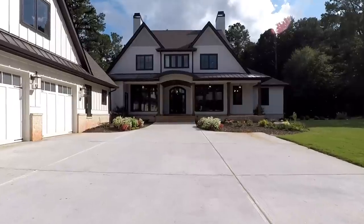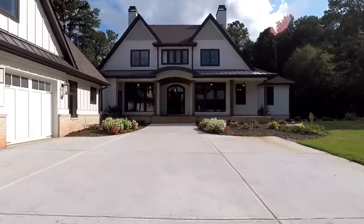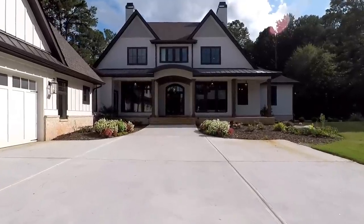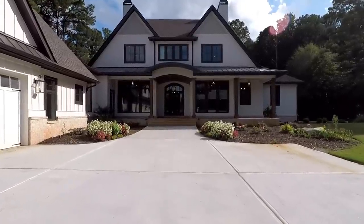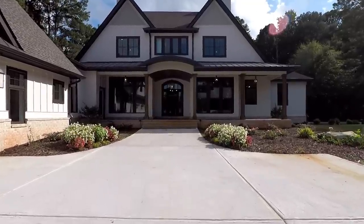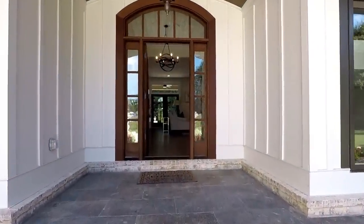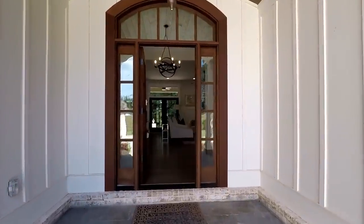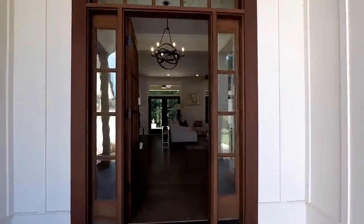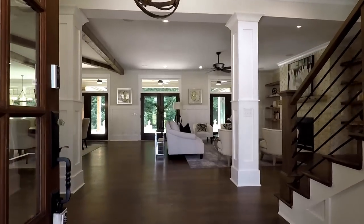The schools serving this community are Roswell North Elementary, Crabapple Middle, and Roswell High. So if you're looking for a gated new 6-bedroom custom-built luxury home on a finished basement north of Atlanta, you like this home and would like additional information, please send me an email. My contact is below. And now let's go inside and take a look around.